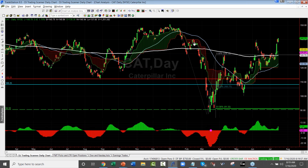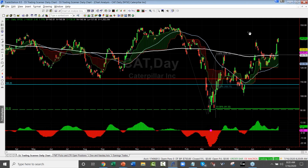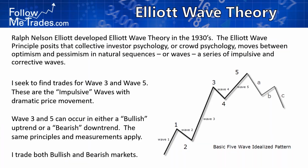Well, try and do an Elliott wave count on CAT. If you just look at the shape of price action, you can see it doesn't look anything like this. It's actually kind of chaotic. So trying to impose an Elliott wave analysis onto CAT would be kind of frustrating, right? And it works for bearish markets. You can just flip this thing upside down, mirror it, and it's going to work just fine for a bearish trade as well, right? I trade both bullish and bearish markets.